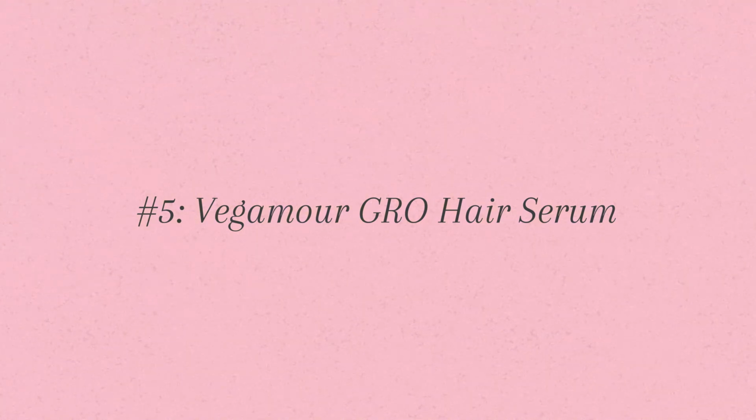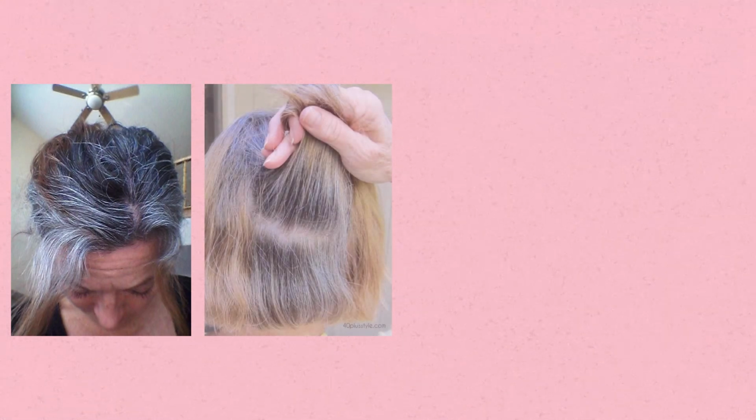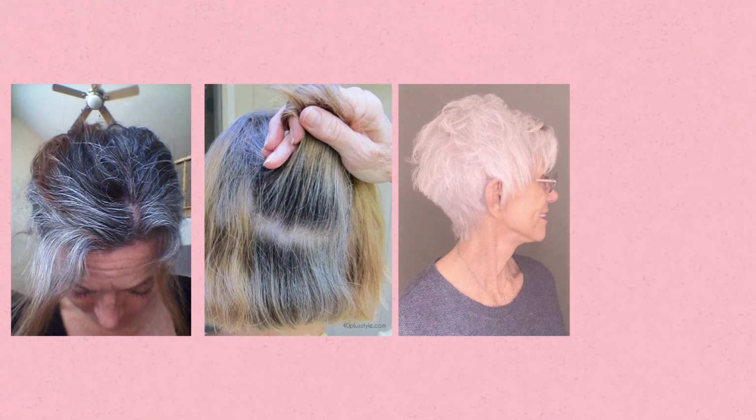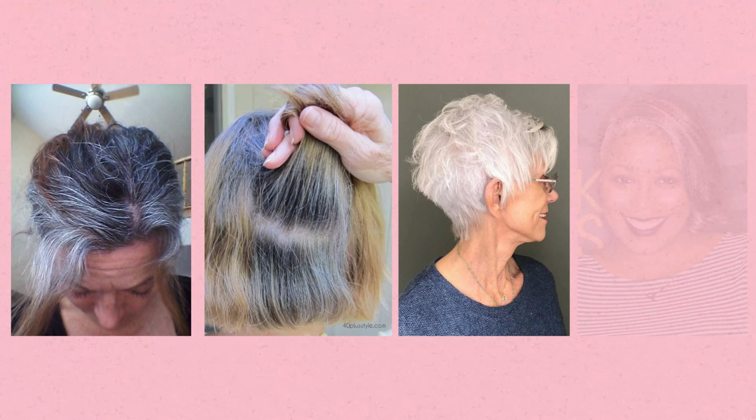Let's dive in. Grey hair is beautiful and deserves to be celebrated. But let's face it, our hair doesn't stay as full and thick as it once did. As we age, hair growth naturally slows down, and it's common to notice thinning, more shedding, or that your hair just doesn't seem as voluminous as it used to be. If you're on the hunt for a gentle yet effective way to encourage stronger, healthier hair, Vegamour GRO Hair Serum could be the game changer you need.